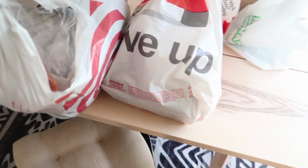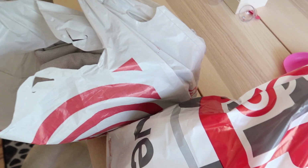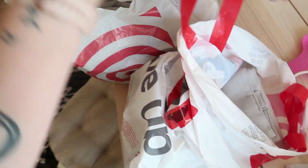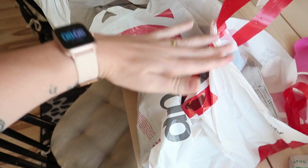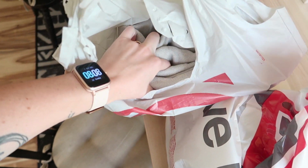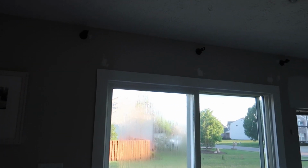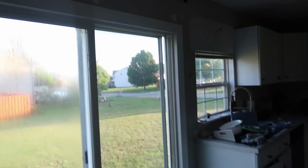Okay, this better work. I had to go to 2 Targets to get the curtains for this window. I took back the curtains from yesterday because they didn't have the correct length. I had to go to one Target for one of the panels and the other Target for the other panel. I don't even want to go into the detail of why this was so difficult, but this was the most frustrating thing of our kitchen makeover by far.